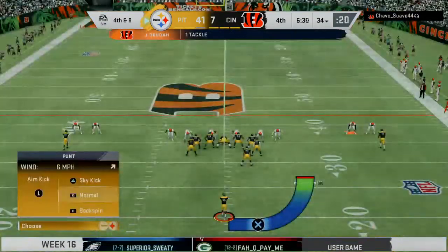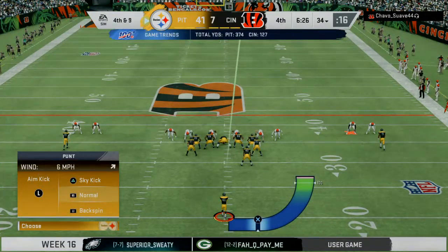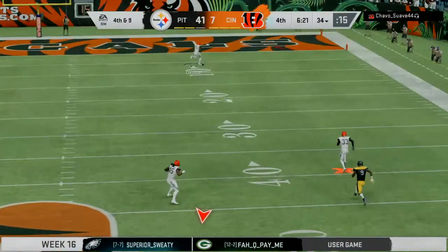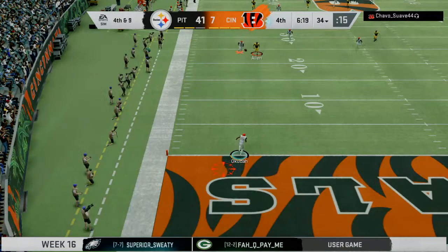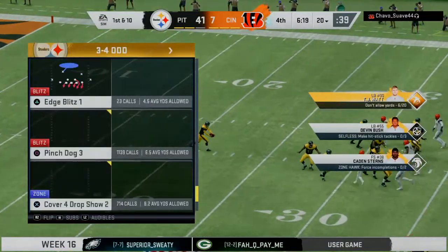And he won't be close to a 1st down as he runs into a wall right around the line of scrimmage. And he gets this away, and look at this. This is a good one. And that is much too long. That's into the end zone for a touchback.